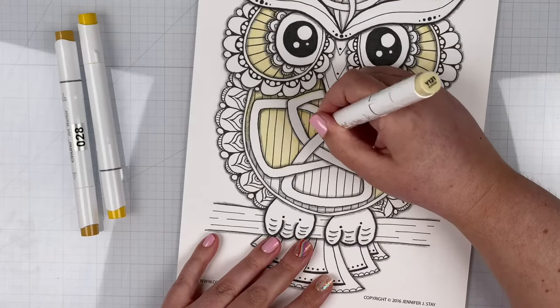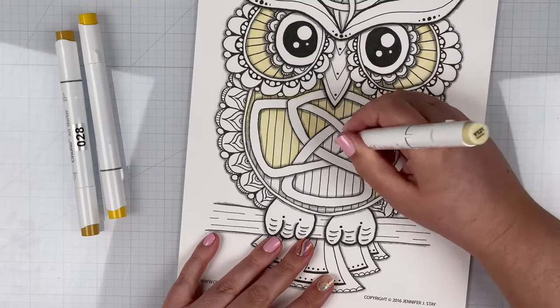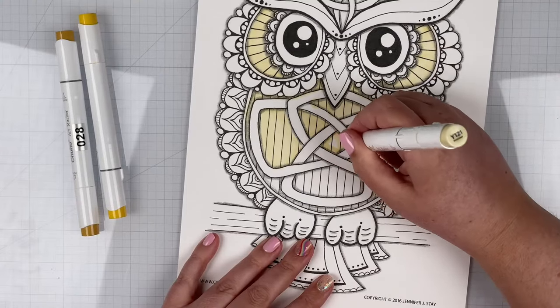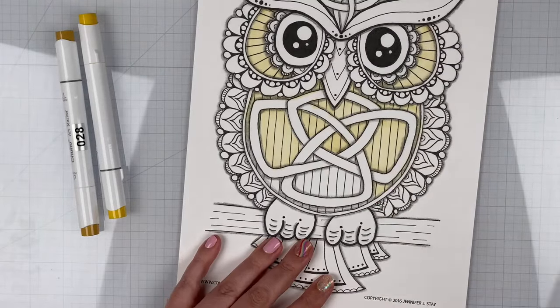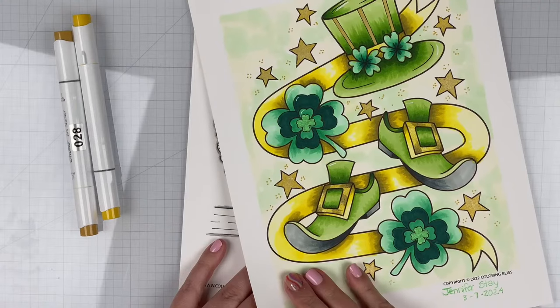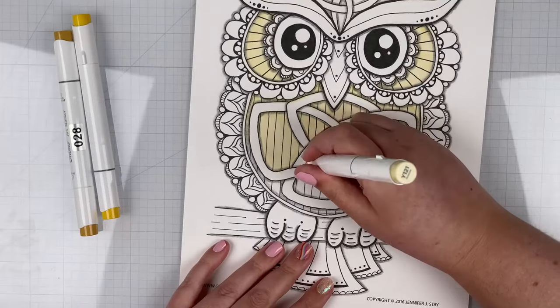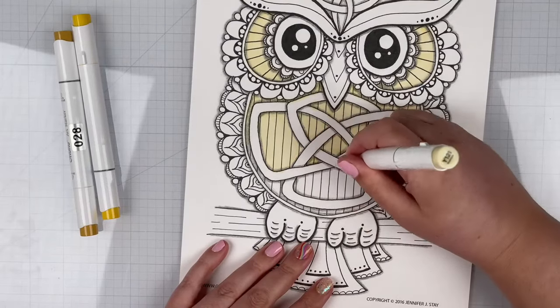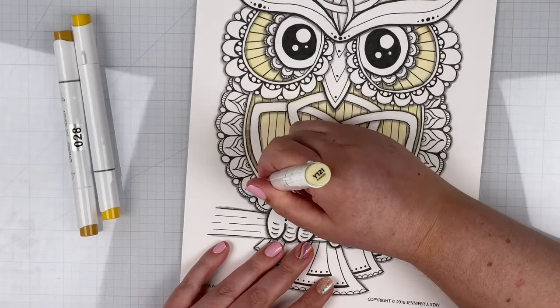Have any of you done any coloring for St. Patrick's Day yet? I've done this page, which I showed you already. This page I did live on Facebook. And then I've also done a mandala. I shared the mandala I created on Instagram.